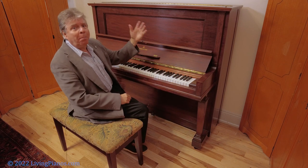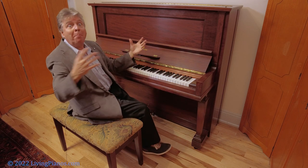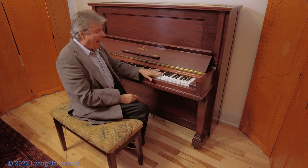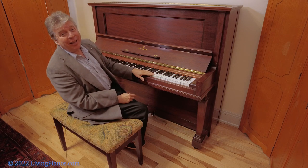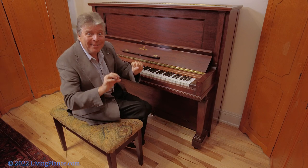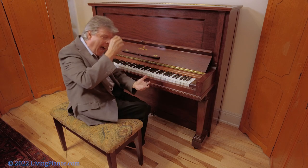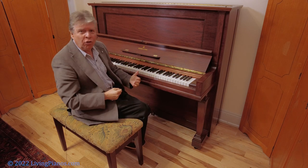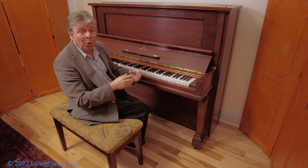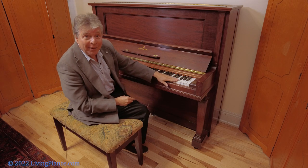You get a bigger bass out of this piano than many grand pianos because the soundboard is immense on a 52-inch upright. The action, we worked extensively getting it so it plays very, very easily. When it first came in, the regulation was a little disappointing, and I kept working with my technicians until we finally got it where it's a really beautiful, fluid action.